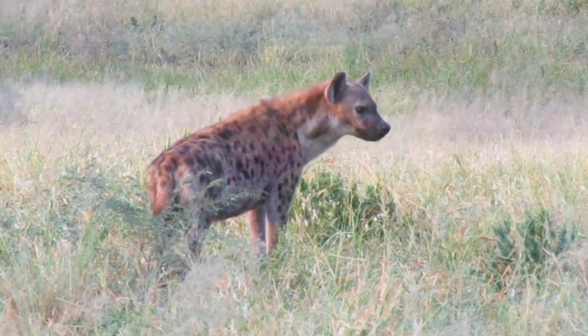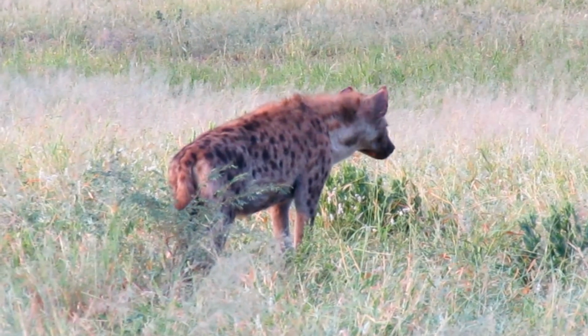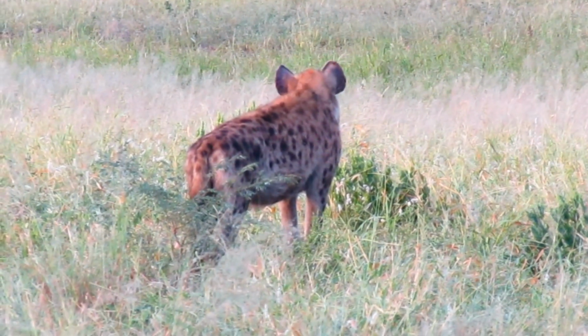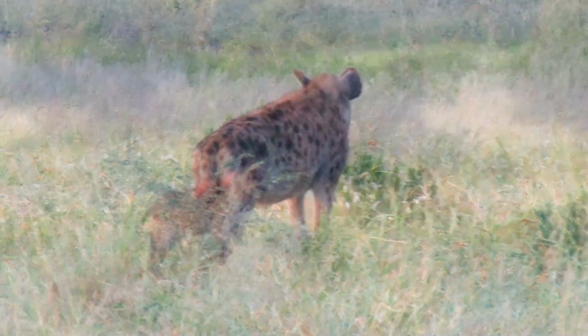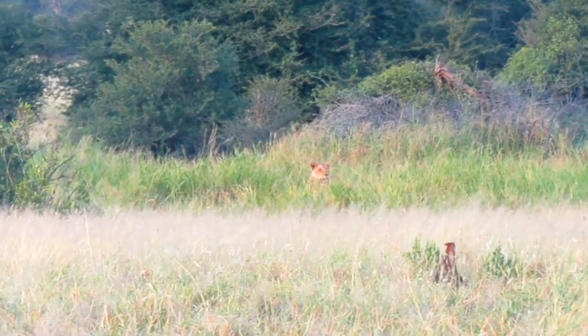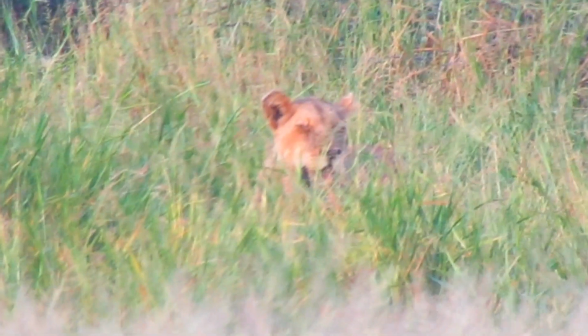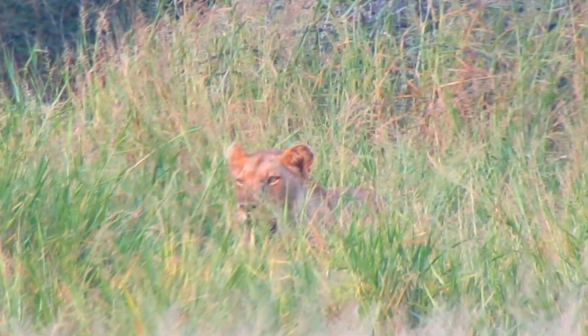Well, the next day we headed off down towards the Sweni Loop, where we found this hyena, and there were a couple of others lying in the grass, and they were staring quite intently off into the bushes, and we eventually discovered there were some lions. I think they had a kill in there. They were finishing off a kill, and they didn't want to come out, and the hyenas didn't want to go any closer, so there was a bit of a standoff, but in the end nothing happened. I think the lions were just tired and moved off into the thicker bush.